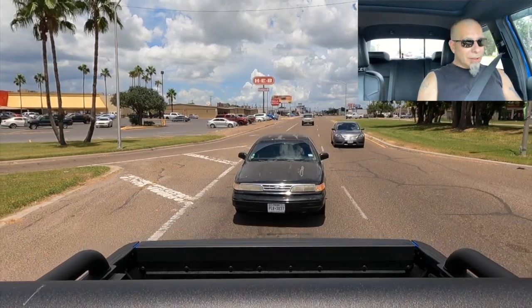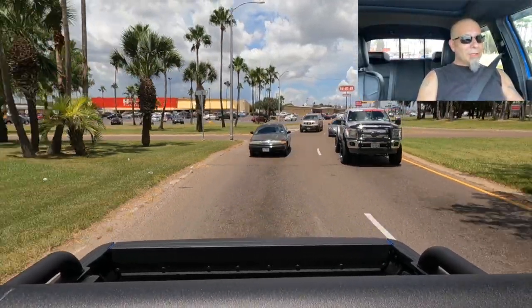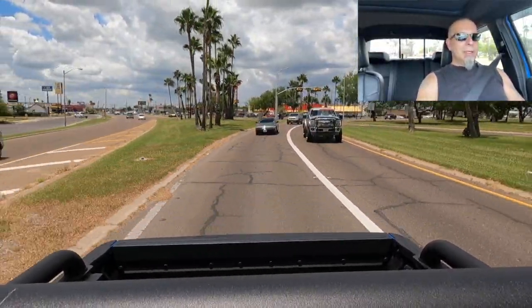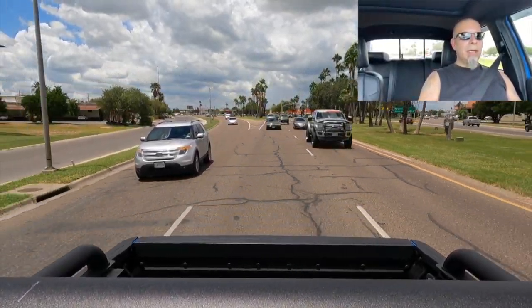Okay, so now we're definitely going to be in a higher traffic area. I still have that black car behind me, which is kind of funny. Nobody ever stays behind me when I'm going slow. Everybody's in a hurry to pass, always. And here we get to merge. That's always exciting.